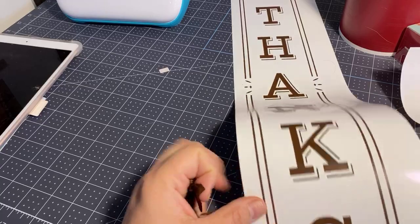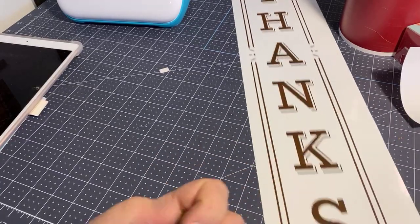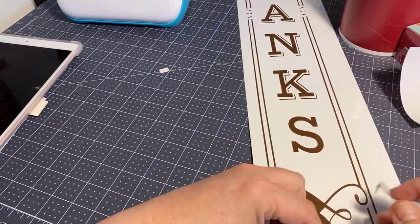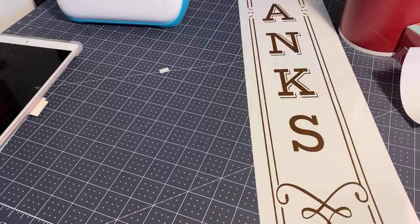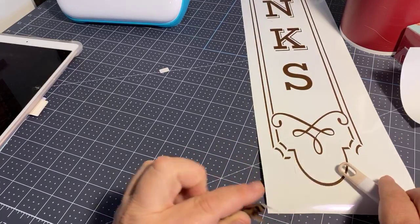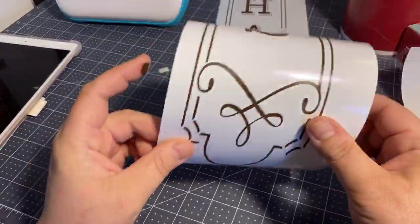I don't know what happened. The S. I guess I took off that part of the S. So be careful of that. And yeah, I kind of weeded out these pieces. It's not something that most people would notice, but I noticed it, because I'm the one that created it.